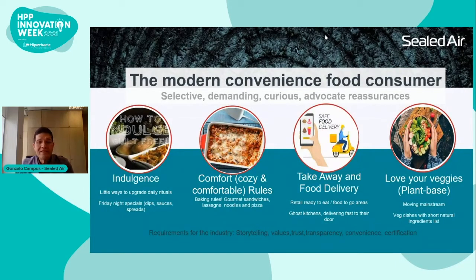The modern convenience for consumers: this slide applies a little bit more to convenience foods. Basically, the new consumer is more selective, very demanding, and curious, right? And they advocate reassurances, which are food safety for sure, reassurances that packaging is more recyclable, reassurances that I have a longer shelf life, reassurances on all kinds of certifications. This is a requirement for the industry because in order to please their indulgence, we need to come up with a fantastic assortment that calls their attention and becomes relevant. They are also looking for comfort, basically comfort rules, because they're looking for solutions that could fit them, but in a healthy way, and in smaller formats maybe.